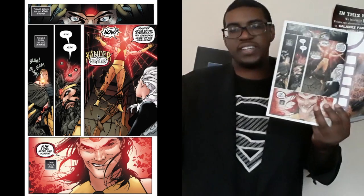At the end of the issue, this Xander guy gets all this magic power and uses it to his advantage, kind of betraying him. And it's cool, and it's fun, and I really like it. I cannot wait to see where this story goes going forward, because it can always go downhill, but this second issue has a pretty cool concept, putting Blak Cat, Felicia Hardy, into a situation she's not used to, a magic situation. It's fun.